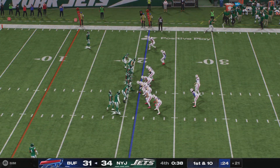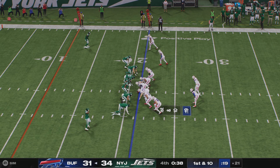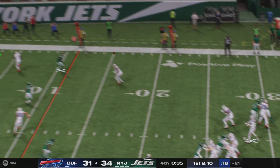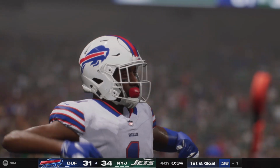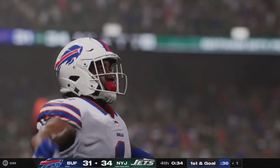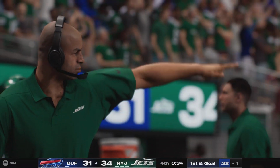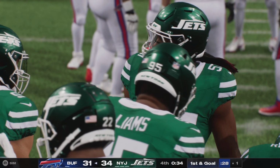They'll come up first and 10 here. To throw is Allen. And it's caught. And he's going to get out of bounds with the first down. So an ideal set of circumstances there. They move the chains, and they save that final timeout. Absolutely ideal there. Get a good size play, get out of bounds.